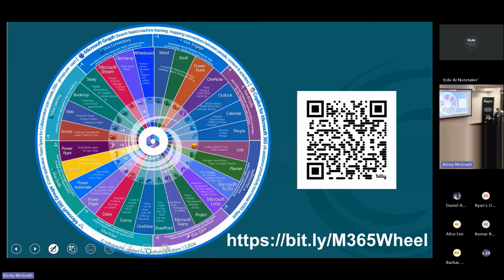So I put the wheel up because I kind of go, as I said, oh, we've now got Copilot and it's in Planner, and we've got Copilot in Loop. Do I have to, hang on, Loop? What's Loop? Do I have to know Loop? You're demoing Loop. Hang on, what's Loop?